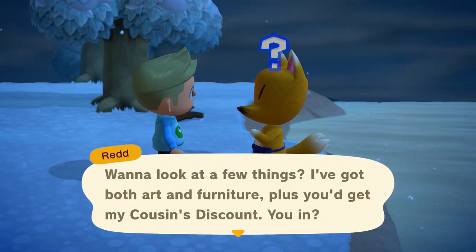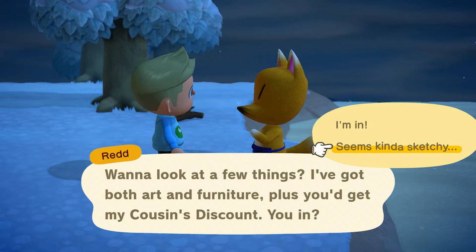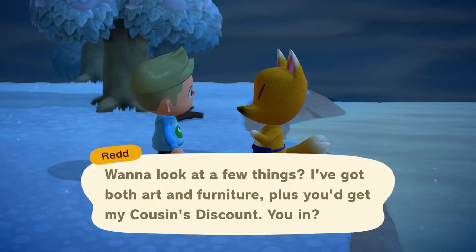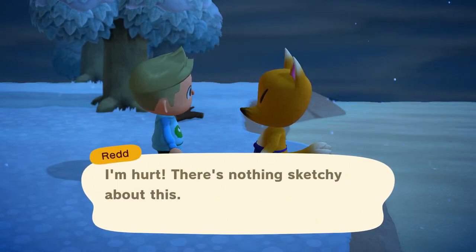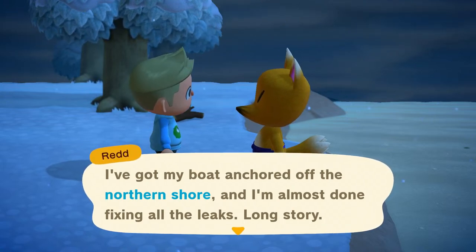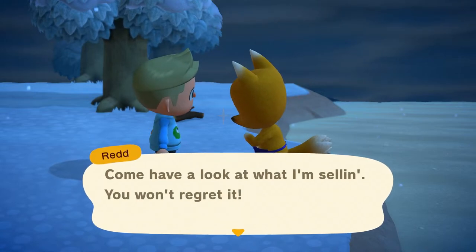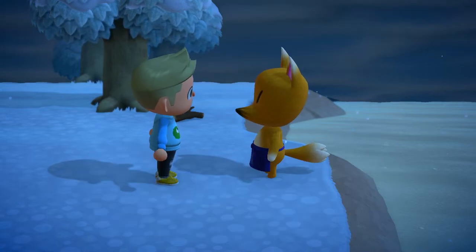Want to look at a few things? I've got both art and furniture, plus you'd get my cousin's discount. You in? Seems kind of sketchy. I'm hurt. There's nothing sketchy about this. I can prove it. I've got my boat anchored off the northern shore, you know, where nobody goes, and I'm almost done fixing all the leaks. Long story. Come and have a look at what I'm selling. You won't regret it. Oh, I'm just getting swept there. I don't get a choice.